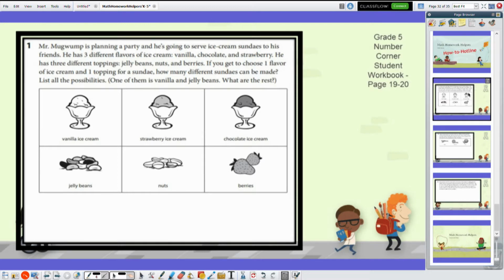All right, so he has 3 different flavors of ice cream. So let's go ahead and highlight some of our key information here. I like how we're going back and rereading the question too. That's important. There's no way we would be able to solve this just by reading it one time and jumping right into it. So he has 3 different flavors of ice cream: vanilla, chocolate, and strawberry. He has 3 different toppings, so let's highlight that: jelly beans, nuts, and berries. You get to choose 1 ice cream and 1 topping. How many different sundaes can be made? It says list all of the possibilities.